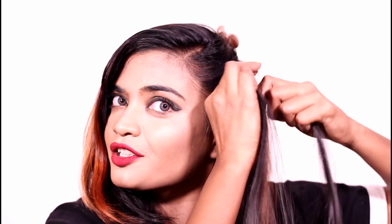And then I'm going to release this section and do not let it down. Just take another partition here and clip this hair again. And now as you have this section, take 2 sections and start twisting. Twist it and clip it behind.